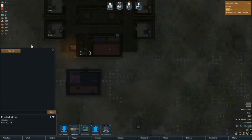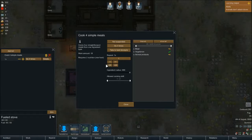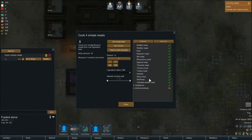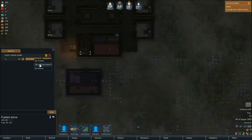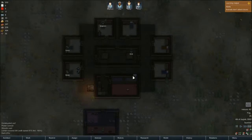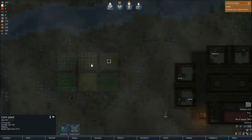So, fueled stove, add bill, cook simple meals times 4, details, yep, that's fine. Just want to make sure there's no corpse meat on here. At one point, corpse meat was on the... Or is it long pork? It might be called long pork. Human meat. No, it is off. Good. Do until you have 10. Yep. Actually, 12. I am really concerned because we should get another rice crop in. We might get potatoes. We're not getting corn.